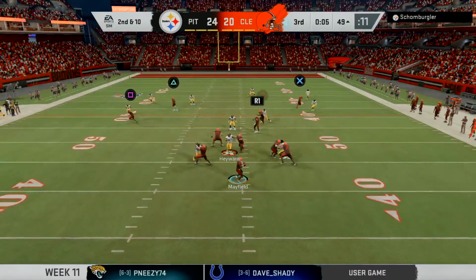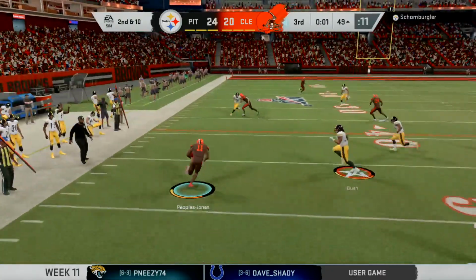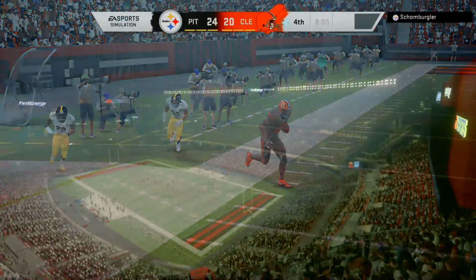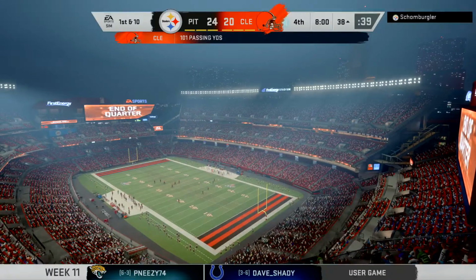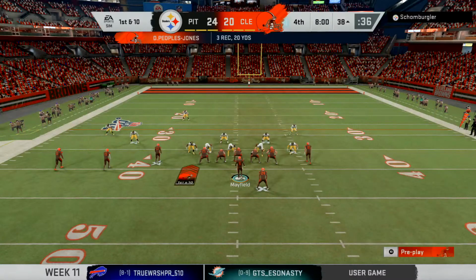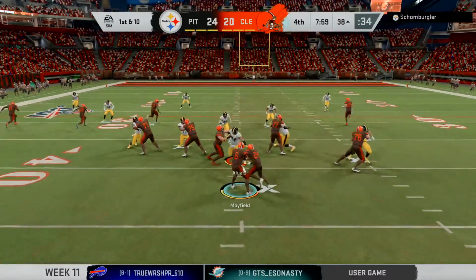Looking to throw on 2nd down. Mayfield throwing left side here, and it's complete. He's going to be out of bounds on what's going to wind up being the final play of quarter number 3. And we're here in Cleveland. It's the Browns with the pass, and they're trailing with the football here to start the 4th.